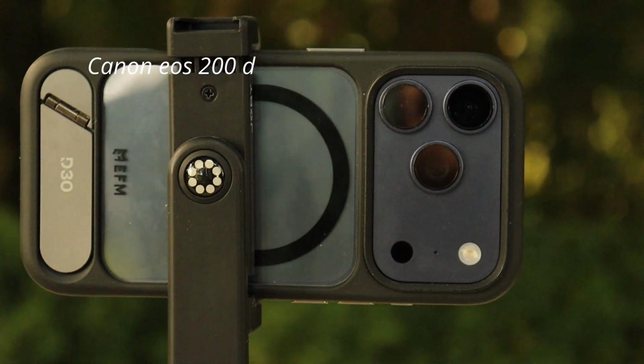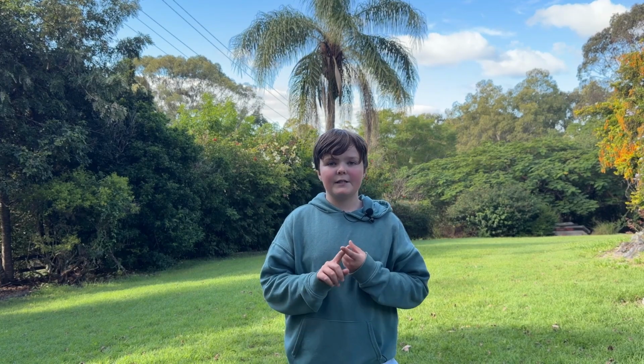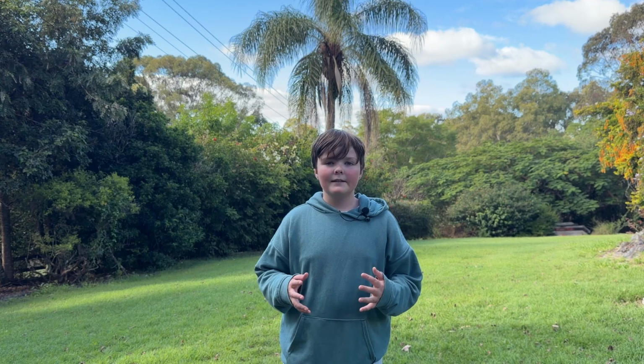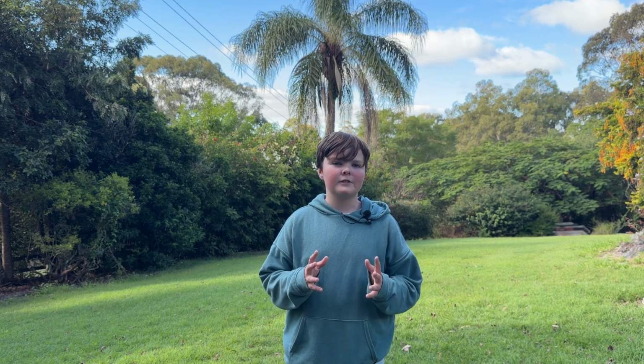So the iPhone 17 Pro has a triple 48 megapixel camera system, with the main lens being a 24mm f1.7. The ultra-wide lens is a 13mm f2.2, with the telephoto lens being a 100mm f2.4. That sounds all good on paper, but how does it actually stack up in real life?